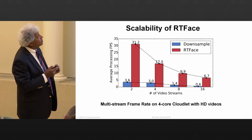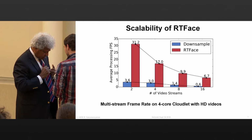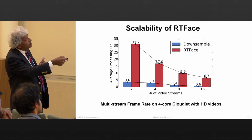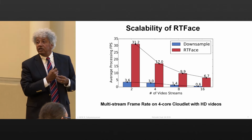Okay? Now the scalability of this approach is also excellent. So as you increase the number of video streams, you can see here, as the number of video streams is increased from 2 to 4 to 8 to 16, you do lose some of the maximum frame rate at which you're able to keep up. Okay? The alternative approach is to say a downsampler. So, as a general scalable approach to real-time face denaturing, this works pretty well.